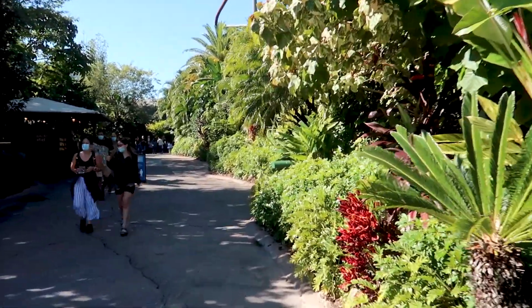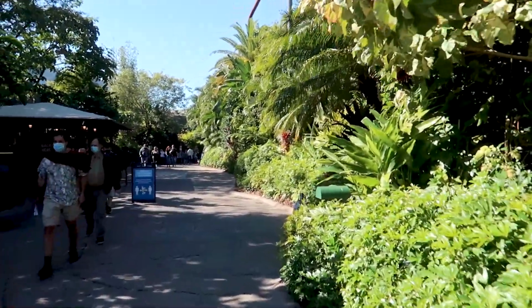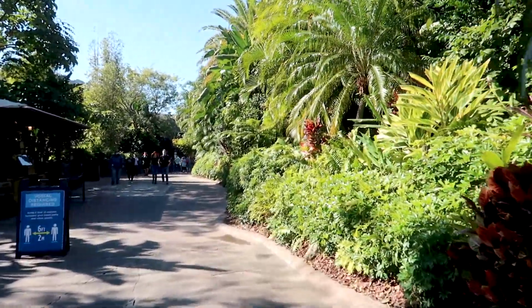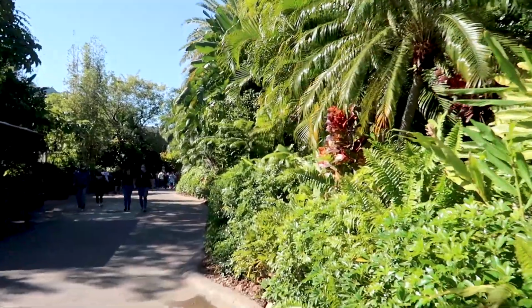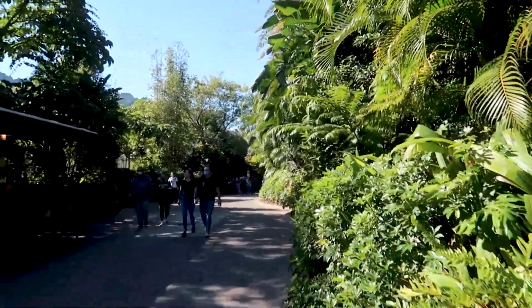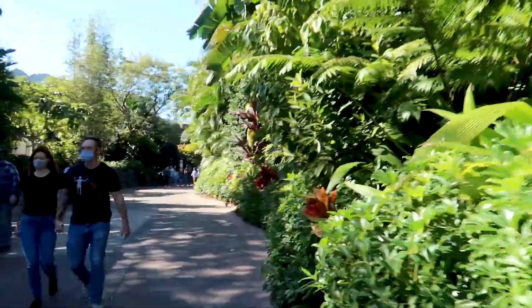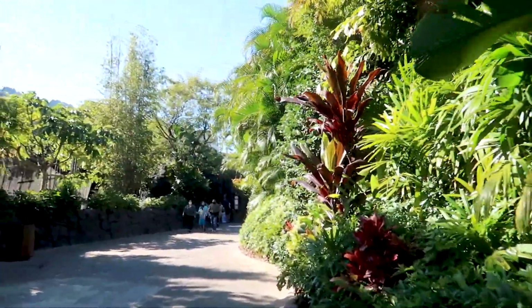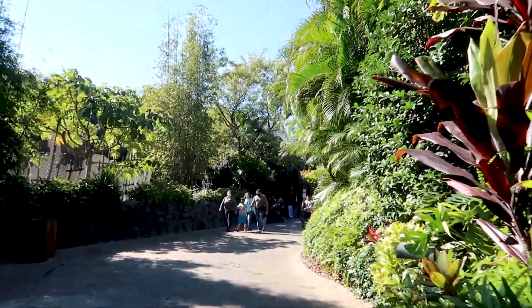Gonna walk through this way. I want to see what Skull Island is posting, because for some reason Skull Island posts a very high wait time, and it's really not that great of an attraction. This is about better theming, and at least it's somewhat more ride-like than Fast and Furious. I'm still not the biggest fan. I feel like they could have done so much more with it than what they actually did.